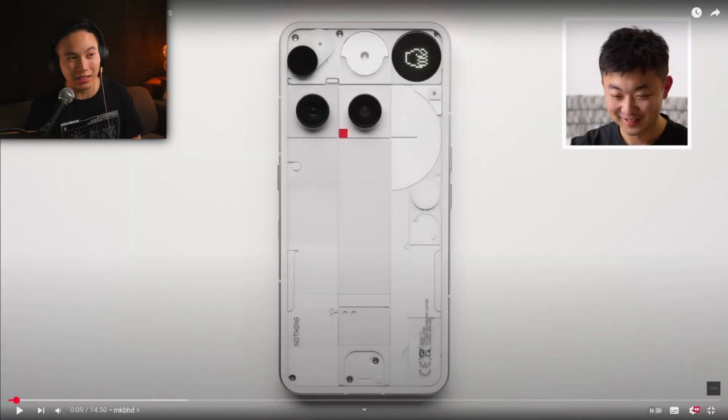Guys, I got a quick question for you. When you look at this, what do you feel? Does this look like a Lego impersonation of a smartphone or an AI generated smartphone? Well, this here is the Nothing Phone 3, and it's the flagship product that Nothing has released to the wild.